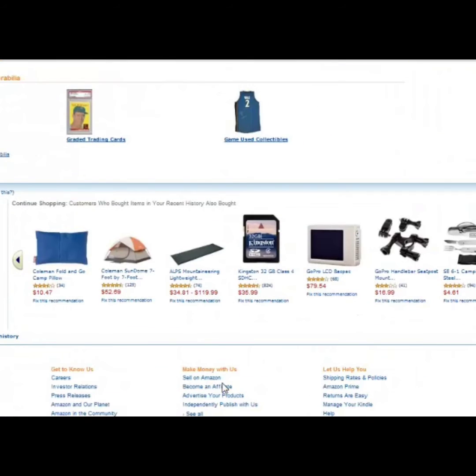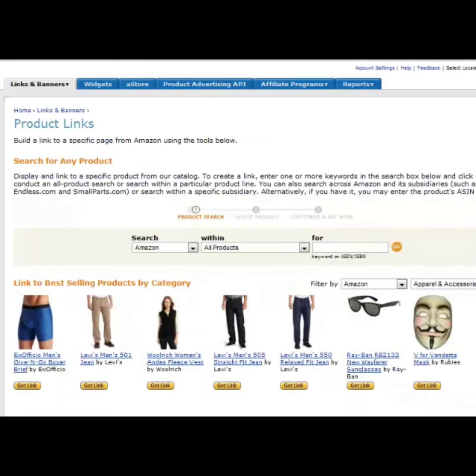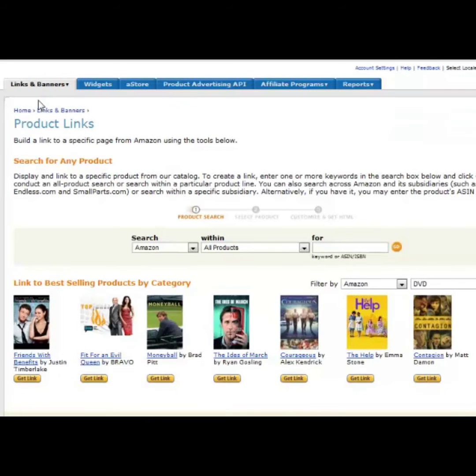So if you're going to do Amazon, just go to Amazon's homepage and scroll all the way down to the bottom. You can see down here it says make money with us. If you click on become an affiliate, you can basically sign up for their program. Just enter in all your details and you'll be able to create an account. Now I'm going to jump over to my account here, and the way to get your affiliate links once you've logged in is to go to links and banners and do product links, because we want to link to an exact product.